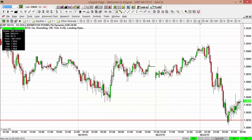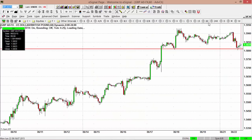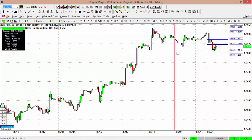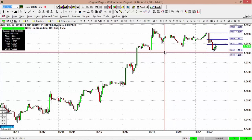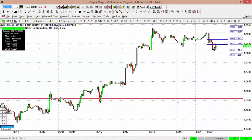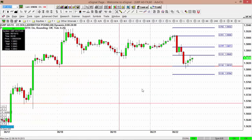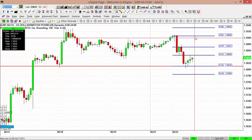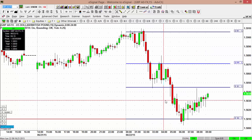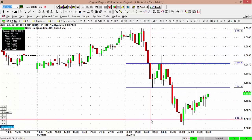And if we take a look, actually let's take a look on the 60-minute time frame. This is the support line, and the market has bounced. Notice also that this line coincided with this S2 pivot point. So if you are a day trader, this would definitely have been a good entry point, because you have what we consider confluence of indicators.